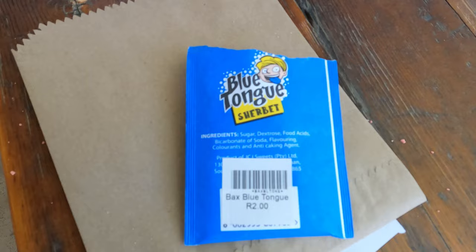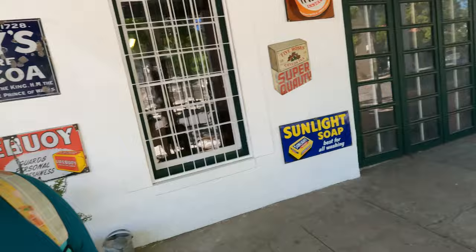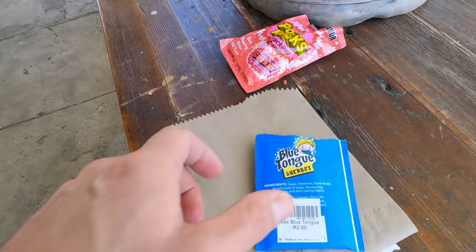I'll take a little bit here and I'll just put it in. Yeah, that's probably the better way to eat it, little by little. Only take a small amount at once. But yeah, a bit of a memory back to my childhood, guys. And all these other products here as well.